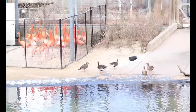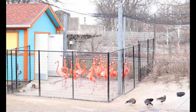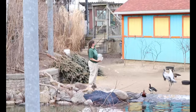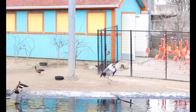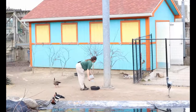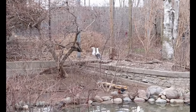Look at the duck over there. He's losing his mind. Oh, look at him in the crowd like that. Yeah, they move all together. Look. All the flamingos move in unison. Oh, look at their wings are black underneath. That's what it says. That blue heron wants his food. Well, we got here at a perfect time. Really? The noisy bird over there in the corner.